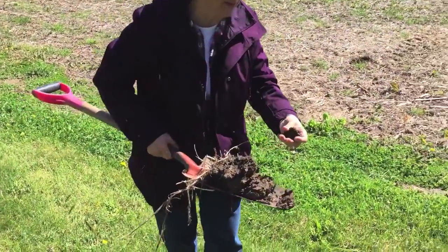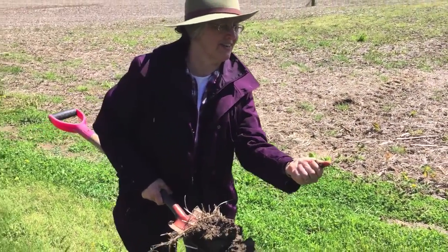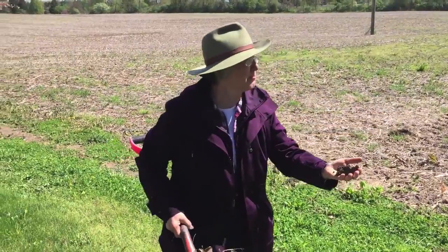To see what glacial till looks like. It's clay, it sticks together. If you walk through it with your boots on, your feet just get bigger and bigger.